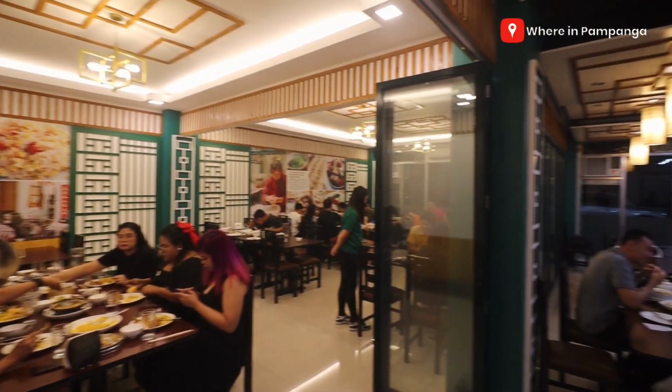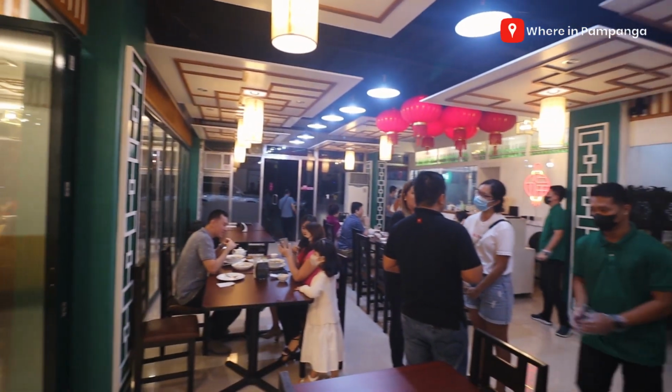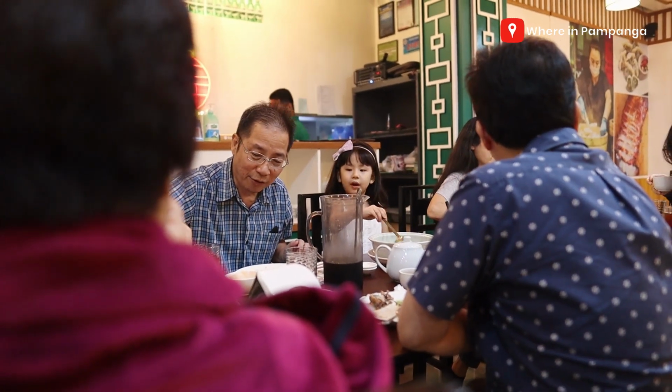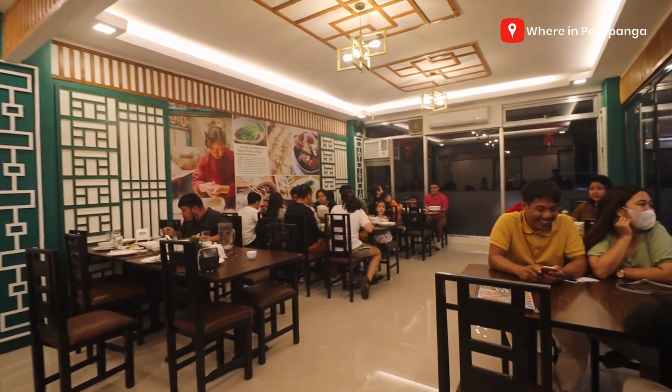Alright, so this is it. This is the place. A little bit more of the dining area. So actually parang dalawang section siya. Can accommodate up until 80 packs, no? So if you wanna have your events here, actually pwede po sila.